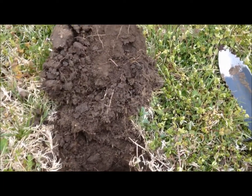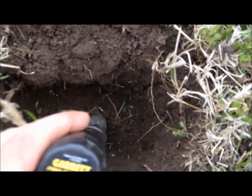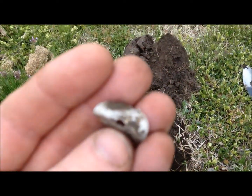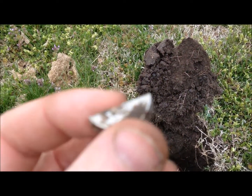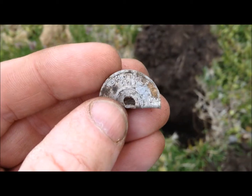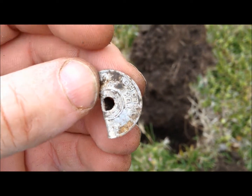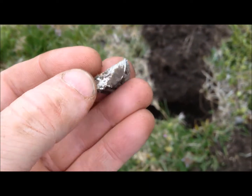Hey everybody, I just got a good deep signal here. It's about 6 inches. Got me an Oklahoma tax token. A little bit tacoed, but it's in better shape than most of them I've ever dug as far as the corrosion. So you can actually read on there. It's a tax token. Anyway, if I find something else, I'll get back with you.